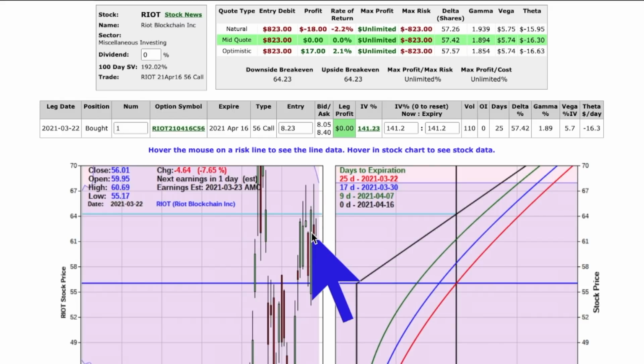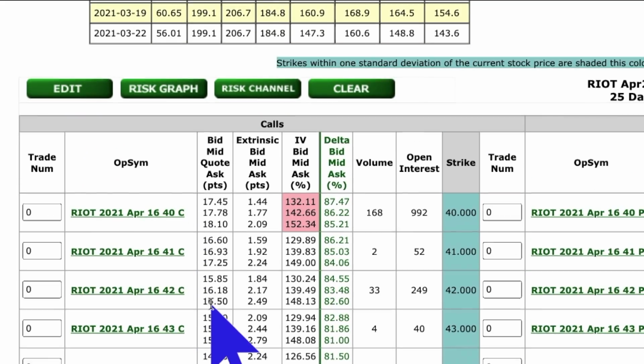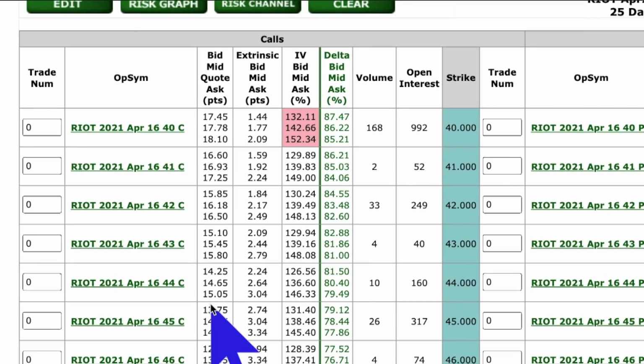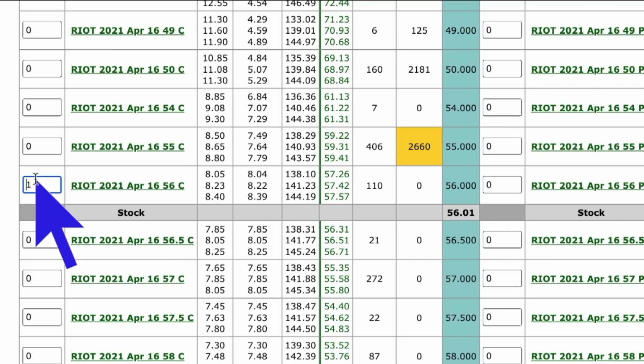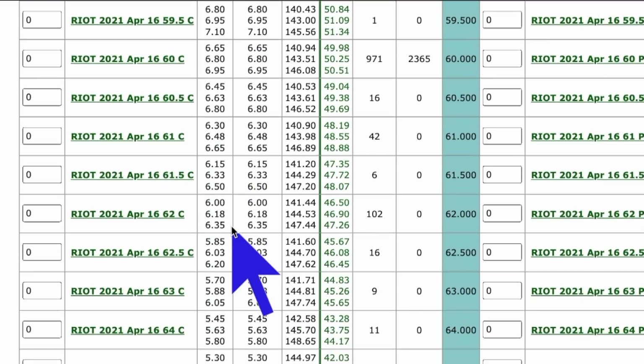So, is there a better strategy? Well, I don't know if it's better, but let's take a look at our option tables once again using the exact same April expiration. But this time, what I want to do is I'm going to use our target of 80, and I want to plan a call spread around it.